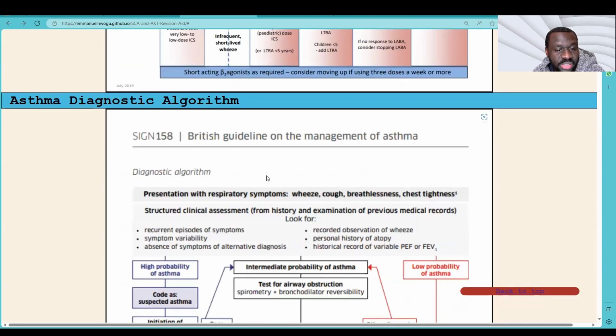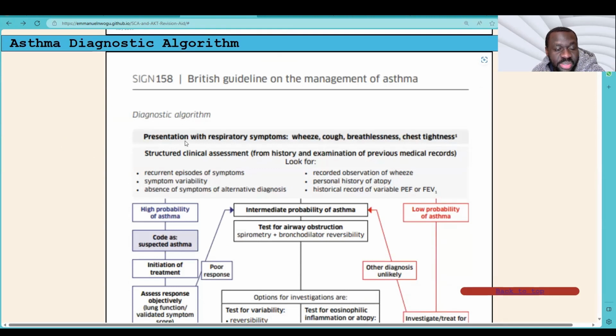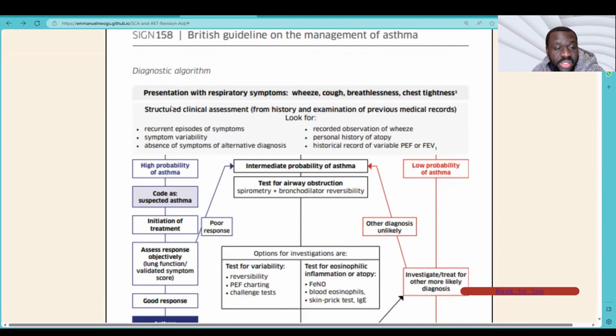With the asthma diagnostic algorithm. So the diagnostic algorithm is a presentation of respiratory symptoms. The patient complains of wheeze, cough, breathlessness, chest tightness. Structured clinical assessment. So from the history taking and examination findings, look for recurrent episodes of symptoms and symptom variability. Typically asthma symptoms will be worse at night and early mornings. Absence of symptoms suggests an alternative diagnosis. Look for recorded observation of wheeze, personal history of atopy, historical records of variable peak flow or FEV1. FEV1 is measured by spirometry.